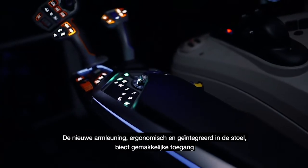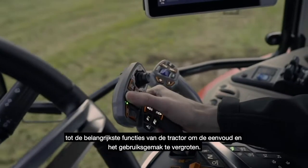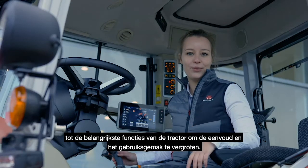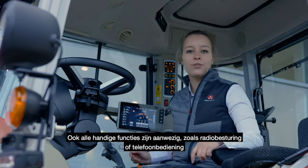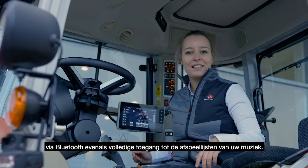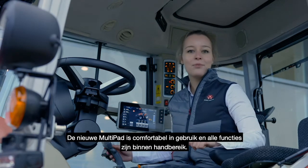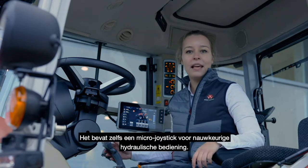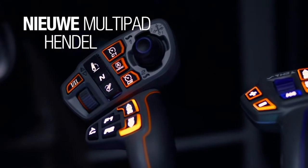The new armrest, ergonomically integrated to the seat, integrates easy access to main functions of the tractor to increase simplicity and ease of use. All convenient access points are there, such as radio control or hands-free phone call management through Bluetooth, as well as getting full access to your music playlist. The new multipad is comfortable to use with all functions accessible at your fingertips. It includes even a micro joystick for precise hydraulic control.